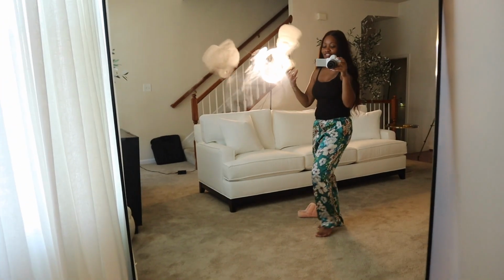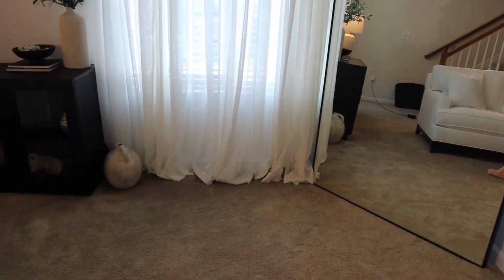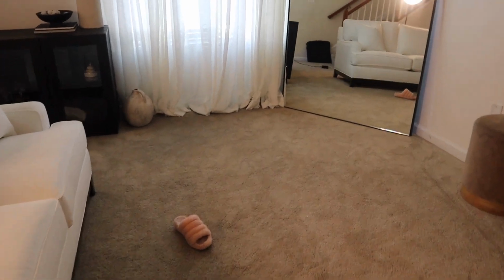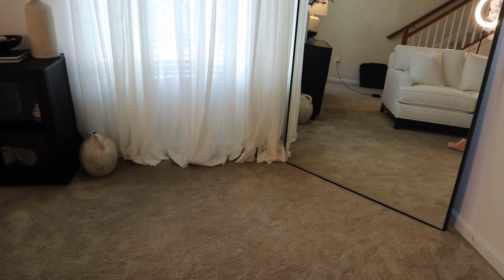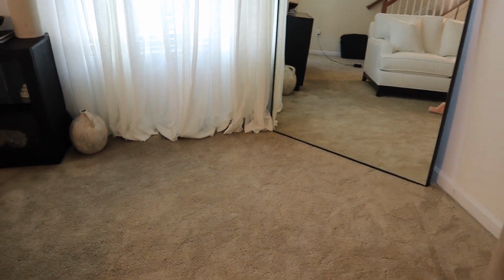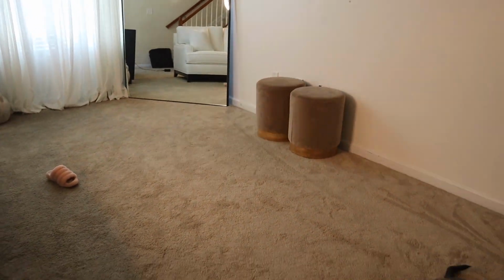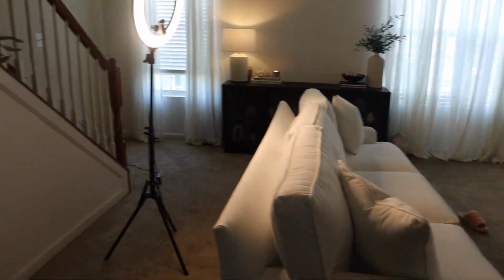I don't know what my obsession is with large furniture, but I feel like if you get nice large pieces, not oversized, but large enough, then you don't have to put a whole bunch of small pieces in your space. So yeah, I'm going to see how the plant looks right here. And I do want to get another accent chair to place in here as well. But this is the living room.